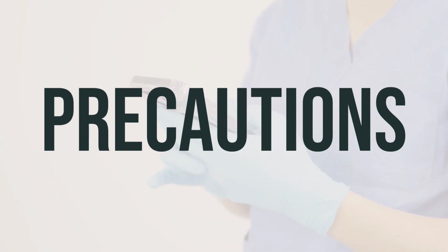Children and teenagers under 18 years old should not take aspirin if they have chickenpox, flu, an undiagnosed illness, or have recently received a vaccine, as it may increase the risk of Reye's syndrome. Older adults may be more sensitive to the side effects of this drug, especially stomach/intestinal bleeding and ulcers.